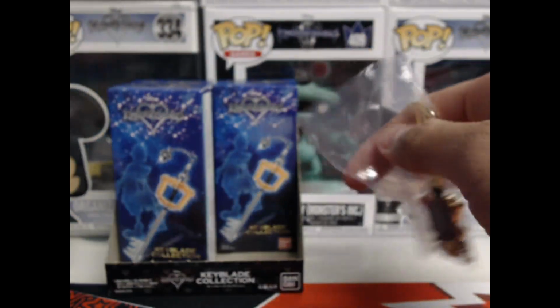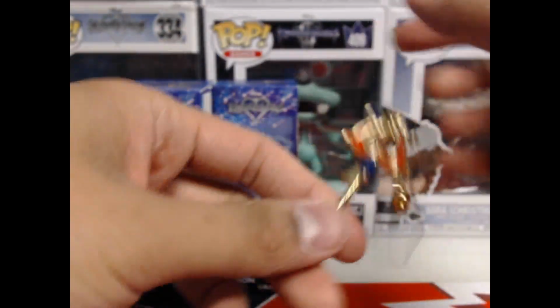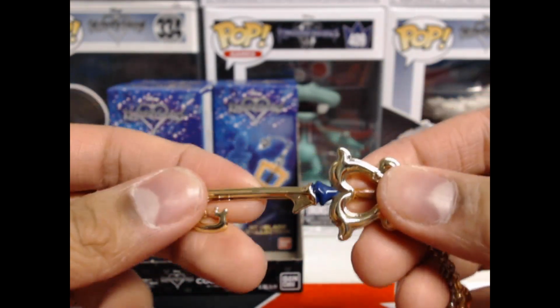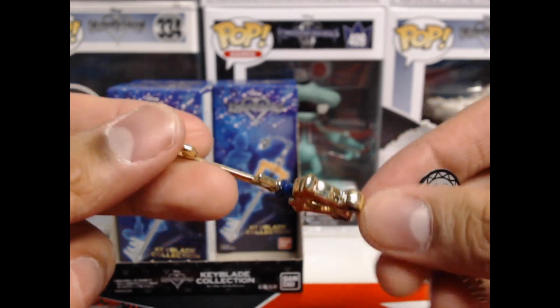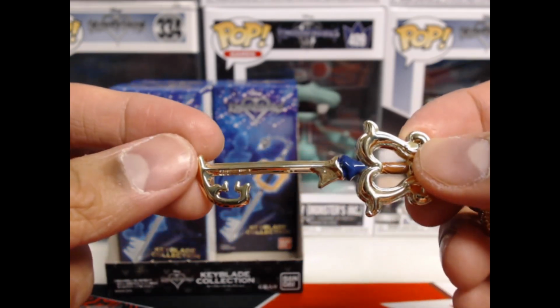So much tape, my goodness. Let's see here. Let's pull this guy out. Very, very cool looking Three Wishes right here. Again, these are metal, so they don't bend super easily. And just like with Oblivion, one side is colored, the other side is not. So that's just one thing to keep in mind about these.